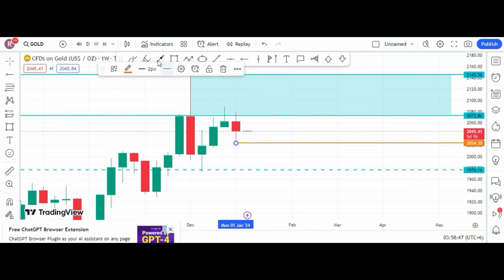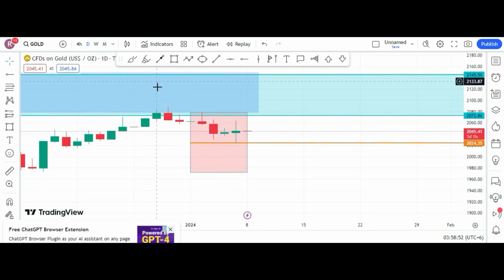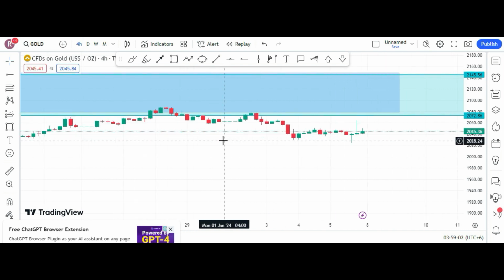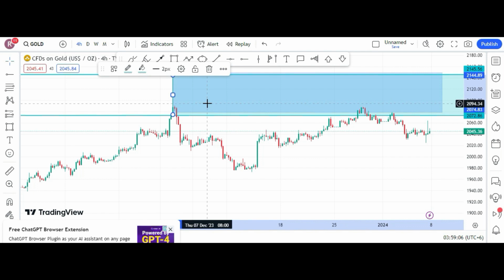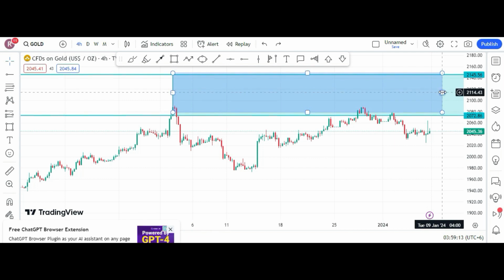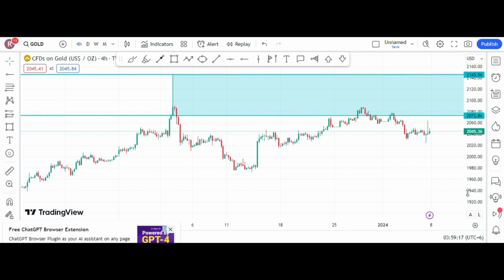Weekly we don't have a double bottom, monthly we don't have any double bottom. Let's go to daily, and daily do we have a double bottom? No, we don't have any double bottom in daily. So let's get back to 4 hourly. And always, all the time, the big financial institutes play us this area. All the time they do that, all the time.